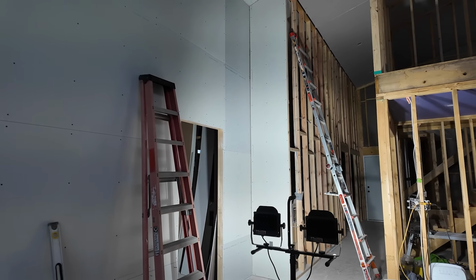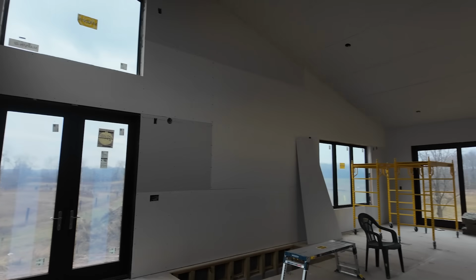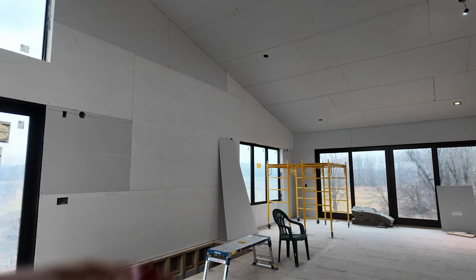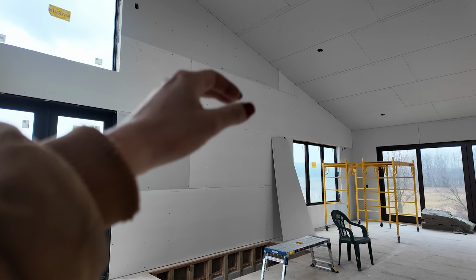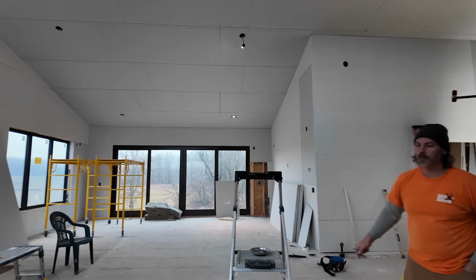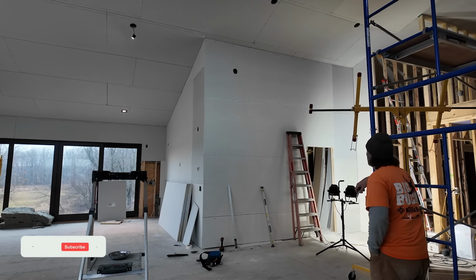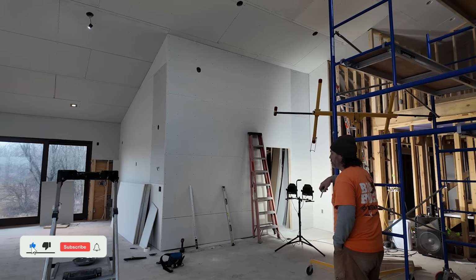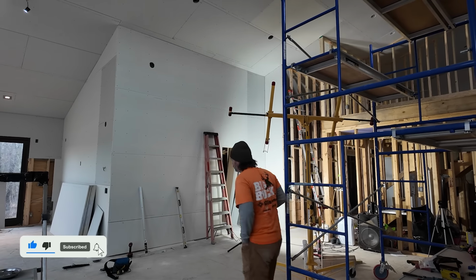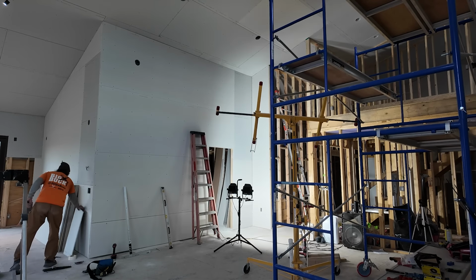But it still is strange just walking in here. First of all, you can hear the echo. We're not gonna have carpet, but we will have some furniture. We do have some acoustic walls going up over there. Maybe something else over there. Although we do have lots and lots of angle cuts still to do for all of the other walls.